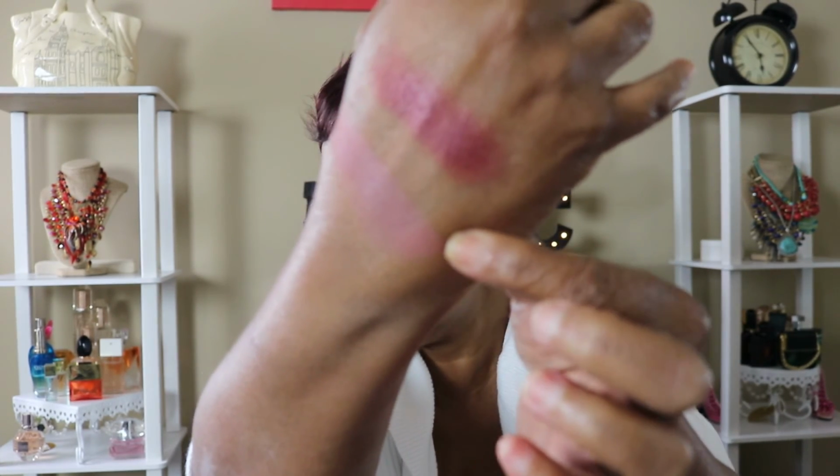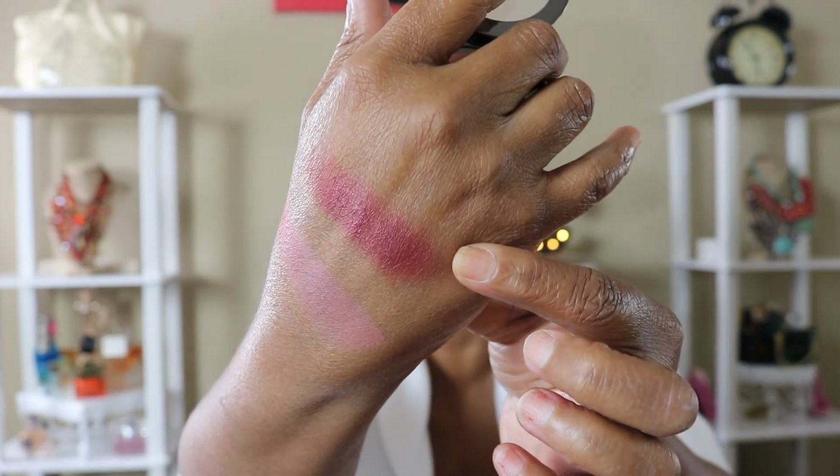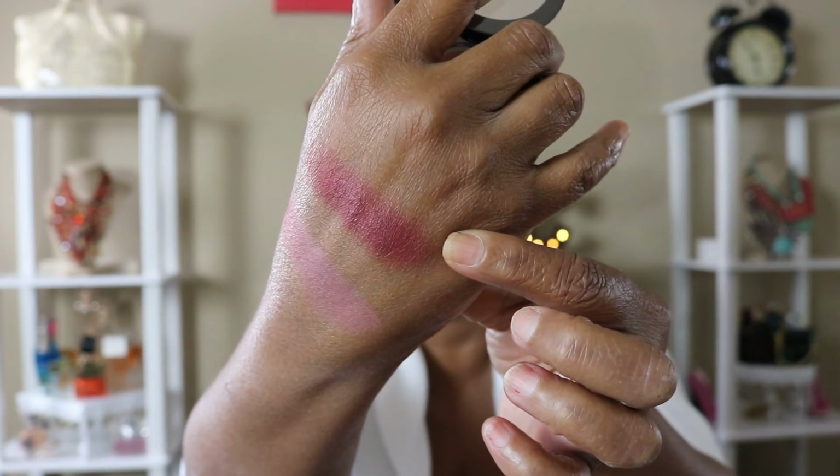So that's Cinematic, and it's a matte, and that's Infrared, and it's a satin. And this is also one that I've always wanted, so I picked it up because it was the one-day sale on it, and I really want to say they were like $10 or $11. And then my 2 highlighters that I picked up, this is called Light.